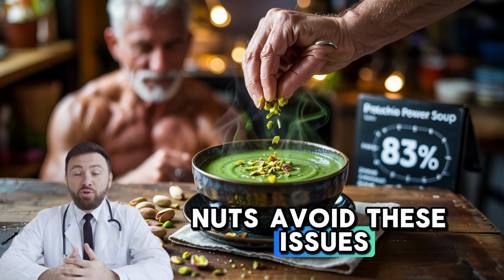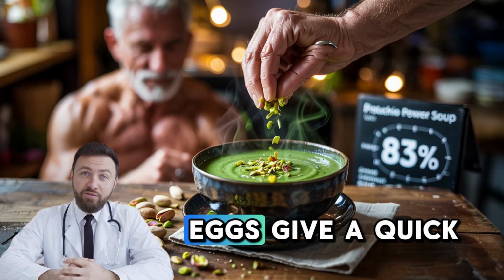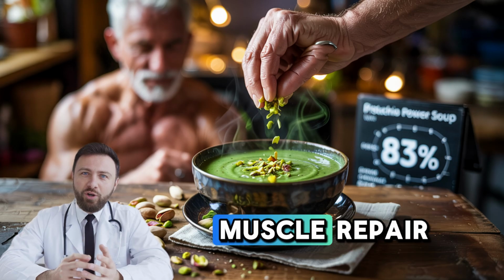Nuts avoid these issues smartly. Their fiber slows protein release, like a steady supply of building blocks. Eggs give a quick burst in the morning, then nothing. Nuts keep it coming all day, which might better help muscle repair.